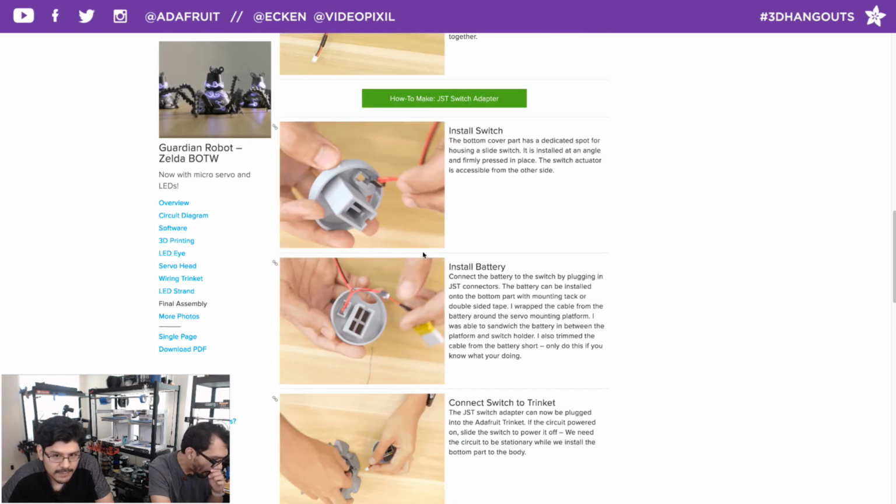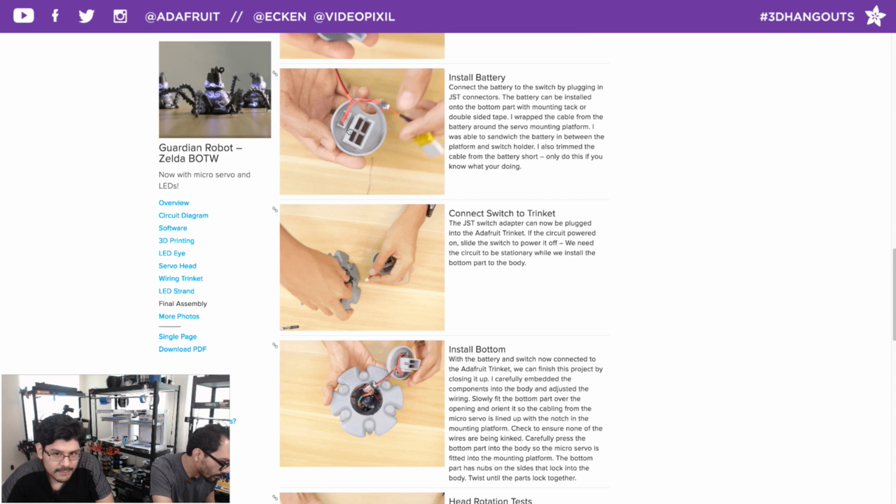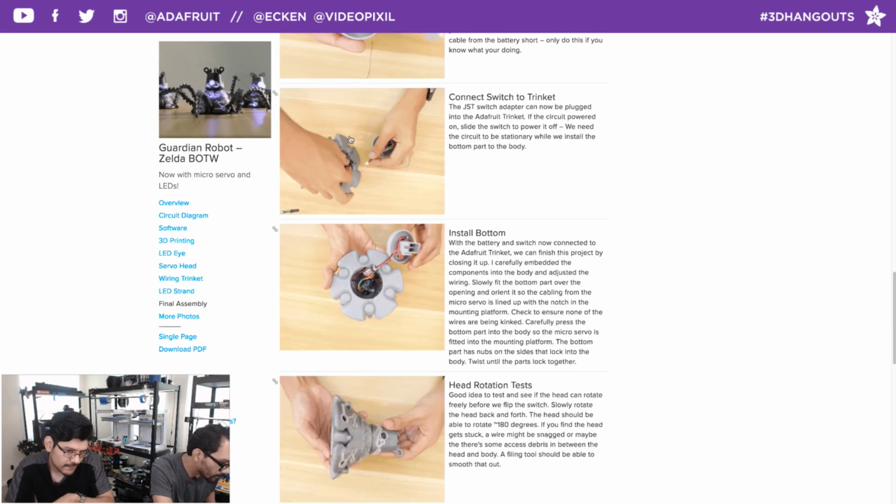So that's what I did here. I have a little dedicated spot on the bottom cover print part to house a little switch and the battery. That just kind of snaps in between the little holder and the little platform for the servo. So closing this up together, you kind of have to line it up properly.